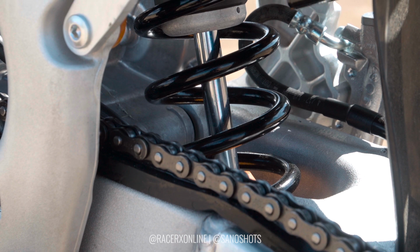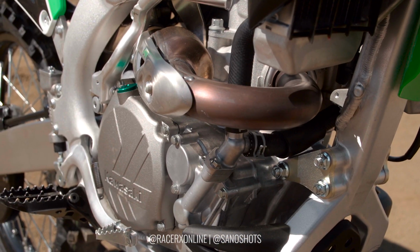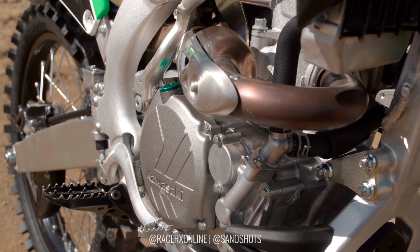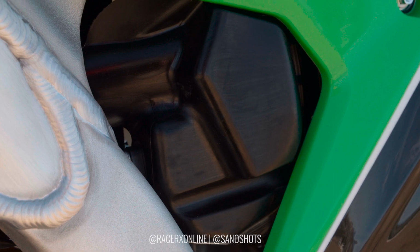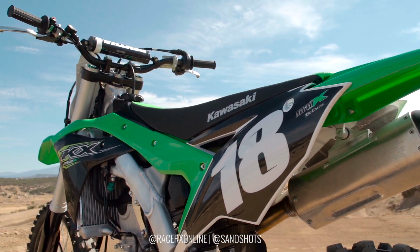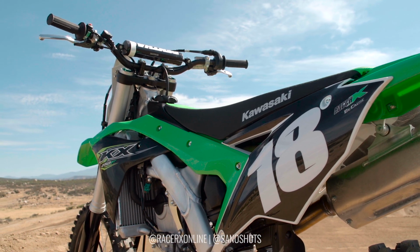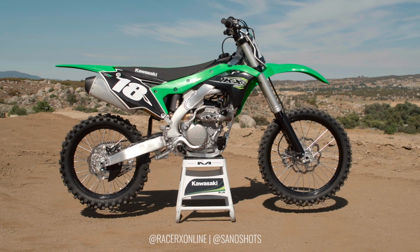For 2018, they have new Showa piggyback shock settings. The exhaust head pipe is longer and wider. The air boot has an improved shape with airflow, a little bit smaller in length, and gives it increased power. The throttle body has been adjusted for improved power and smooth response. There's a new fuel injection angle, so it improves the performance. You're getting a better spray.